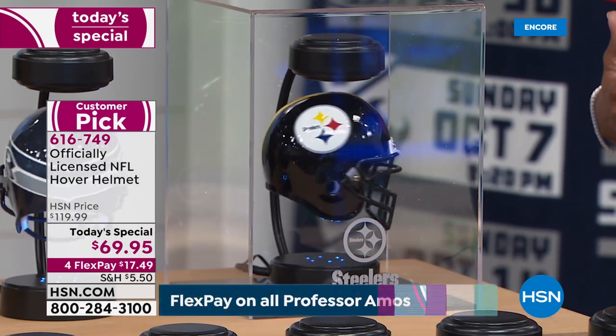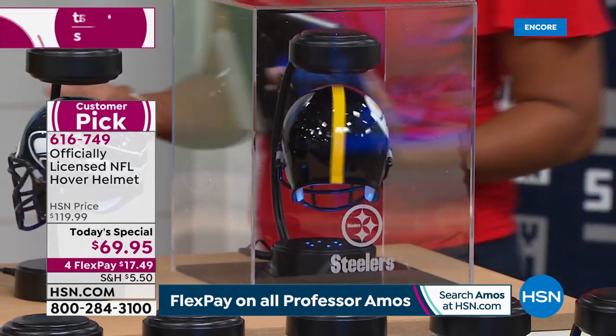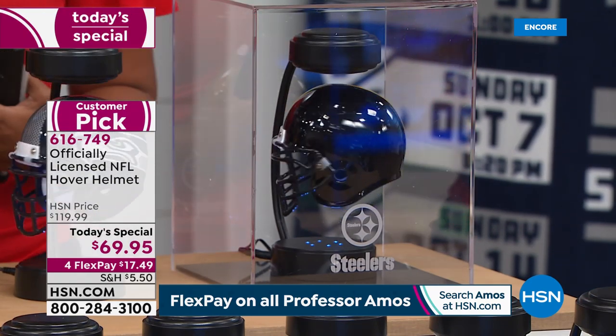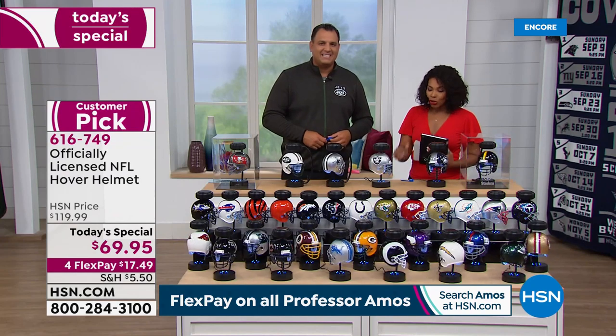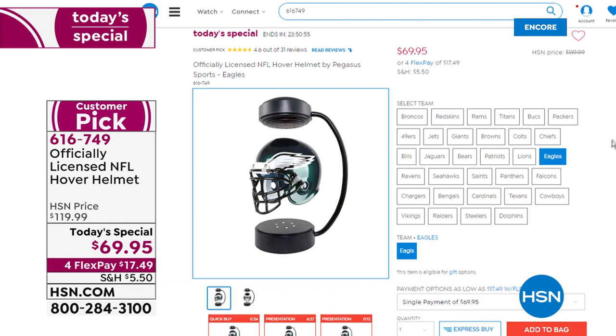That's right. Having every football team available for you at your disposal is really awesome. I think it's so cool. I really do. And the fact that it is a customer pick, you've got to read the reviews, because they are rave reviews. This is your time to do it. If you're getting it for yourself, you already know what team that you're clamoring for. And you know what? We have it on hsn.com.